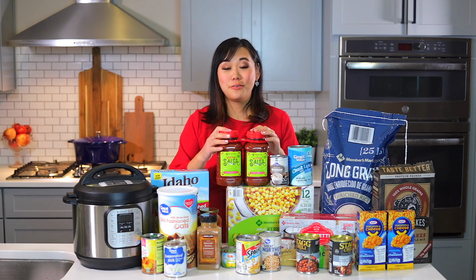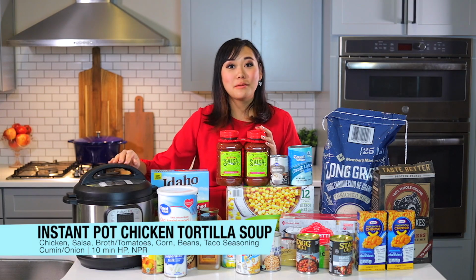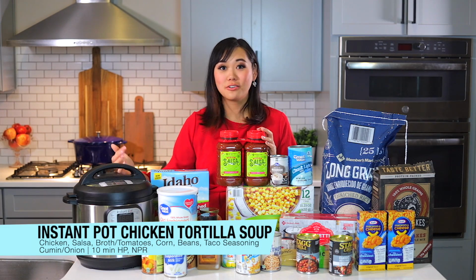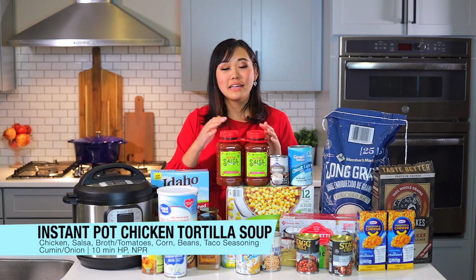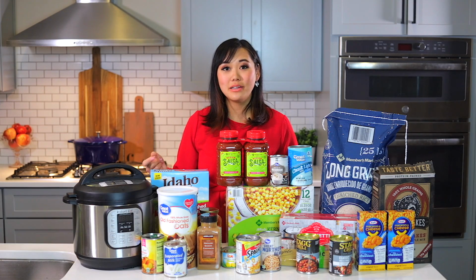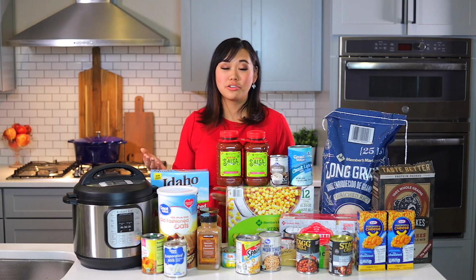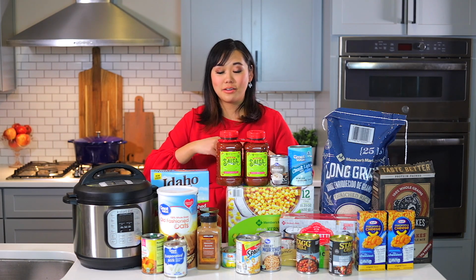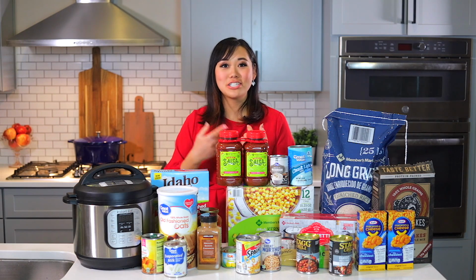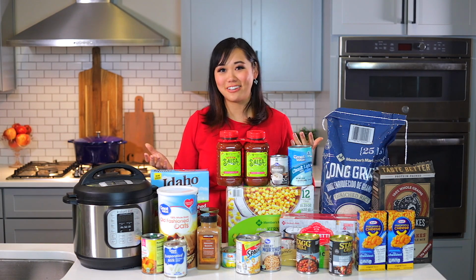Another idea that you can use using your canned salsa is to make chicken tortilla soup. Just add a couple chicken breasts to your Instant Pot, fresh or frozen, and then add some salsa, canned tomatoes, cumin, onion, taco seasoning, some canned corn, and then cook that for about 10 minutes on high pressure with a natural pressure release. And then you can either cube or shred your chicken after, and then you can add any sort of toppings that you want. Cheese, sour cream, cilantro, tortilla chips, and then you'll have a really yummy, hearty soup using all canned ingredients.